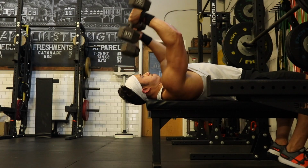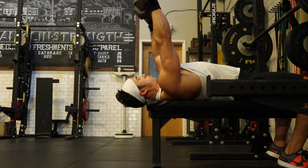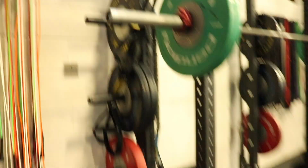Following up the bench press, I supersetted that exercise with a lying dumbbell tricep extension, which actually served as a great complement for the secondary muscles utilized in the bench press, obviously the triceps, just to get some volume in.